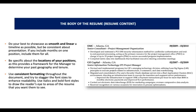Consistency is key when it comes to writing your resume. You want to make sure that you're maintaining consistency across all of the different positions, the formatting, all of that, so that, again, it's streamlined, smooth, linear, and easy to read. So as you can see in this example, we have 2 different roles, but they're formatted very similarly.